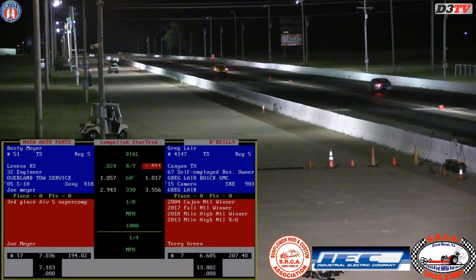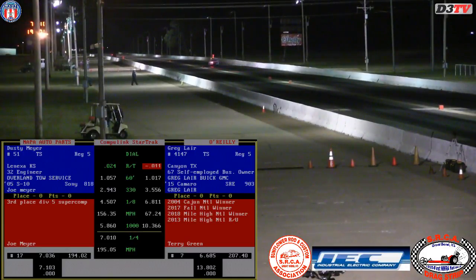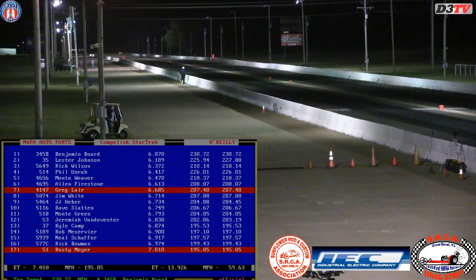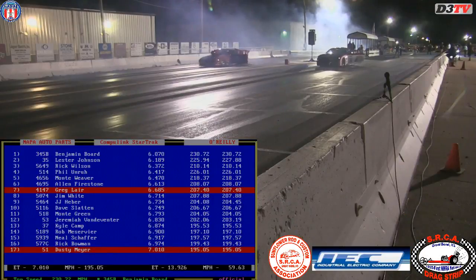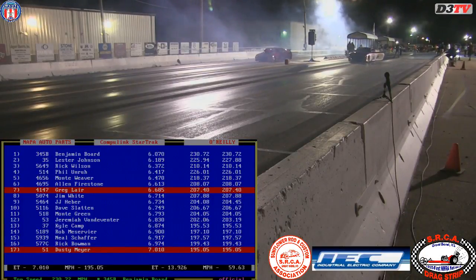Lair's car launches, moves left towards the stripe. Dusty Meyer goes 7:01 at 195, picks up a couple hundredths of a second. Lair's going to cruise through 13 seconds later. Dusty's run picks up a couple, but he's going to stay number 17 on the sheet. Greg Lair will stay number 7.